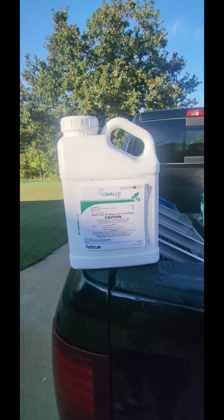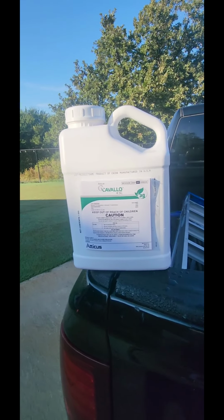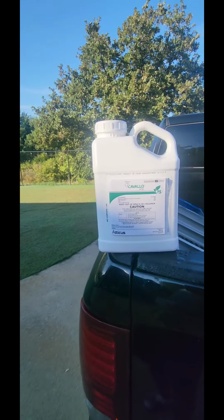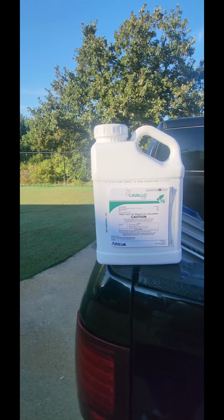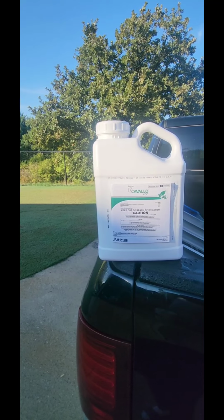It's a great product in establishing the turf type tall fescue for me, and that's what I use it for. If you have a cool season lawn, I would suggest you may want to go ahead and pick up some of this when you're doing your overseeding.